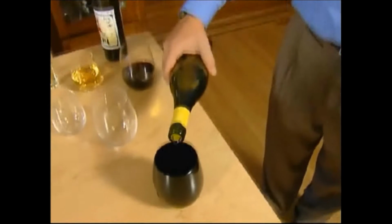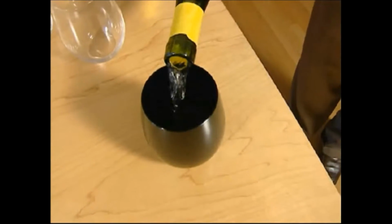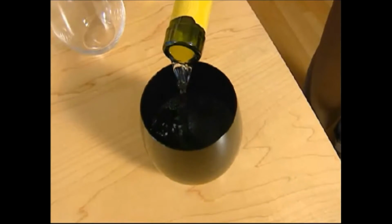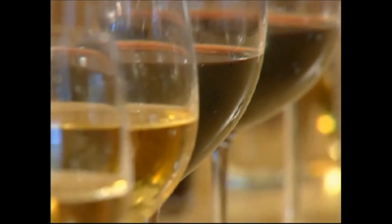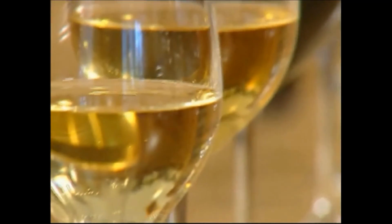Putting it in a black glass, or basically eliminating any ability to recognize the color, can be playful and fun if you're wanting to hold a blind tasting, like you give somebody two or three wines in different black glasses and make sort of an enjoyment or game out of it. Some essential glassware tips for making your wine tasting more enjoyable.